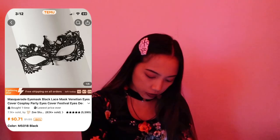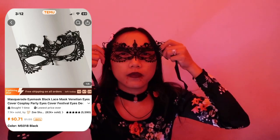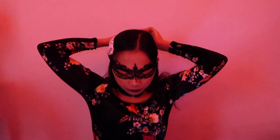Next that we have, eye mask black lace cover cosplay. I think that's so pretty. I like it. This is 79 cents. Look at that. If you're planning to be a Catwoman or in a party, this is really nice, guys. So, 79 cents for this black lace mask.